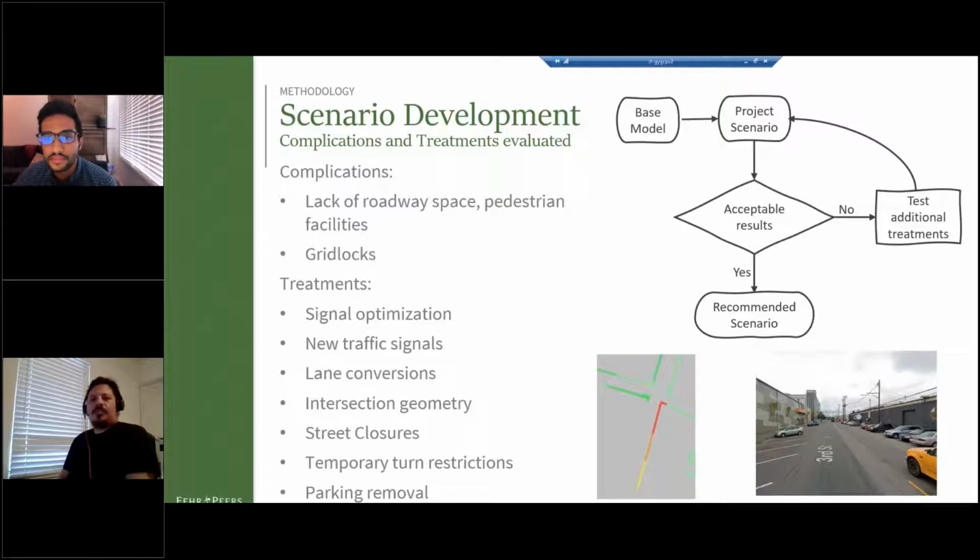Vehicular mitigations were challenging in the sense that there was no space for road widening. So we were limited to a few turn pockets and signal coordination. Some adjacent small streets had to be closed to limit the amount of vehicle conflicts and alleviate the vehicle flow.